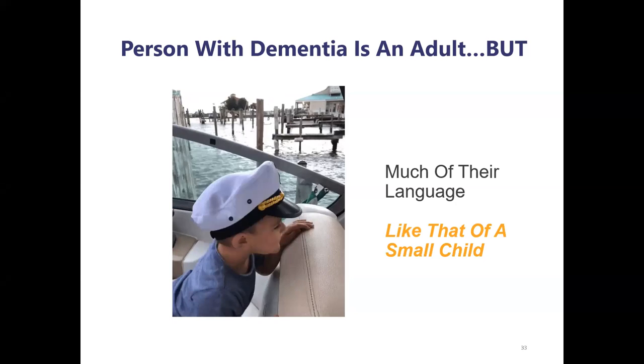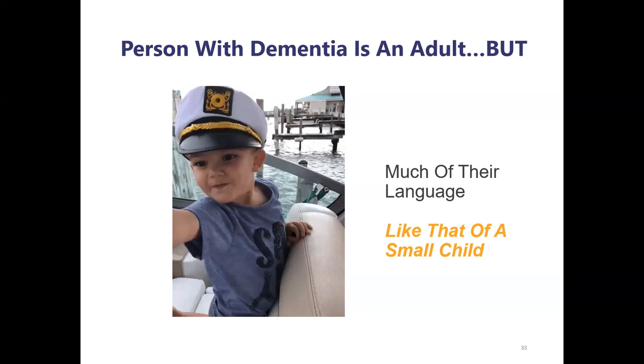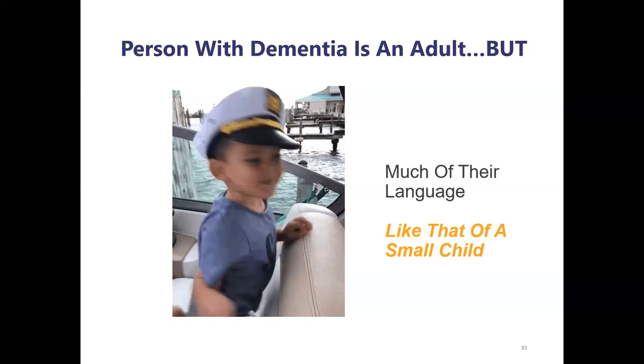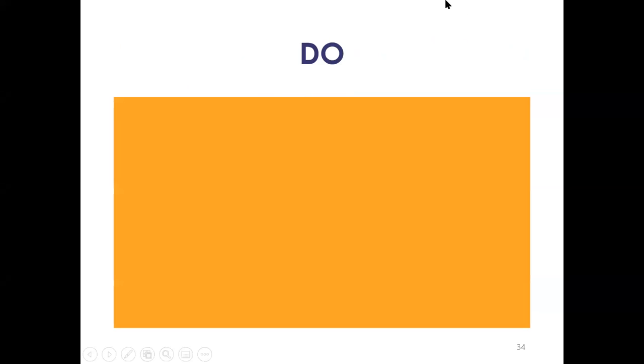But we want to remember that even though their language and communication skills are going to become more childlike, they are still a grown up and they deserve to be treated with the dignity of an adult.